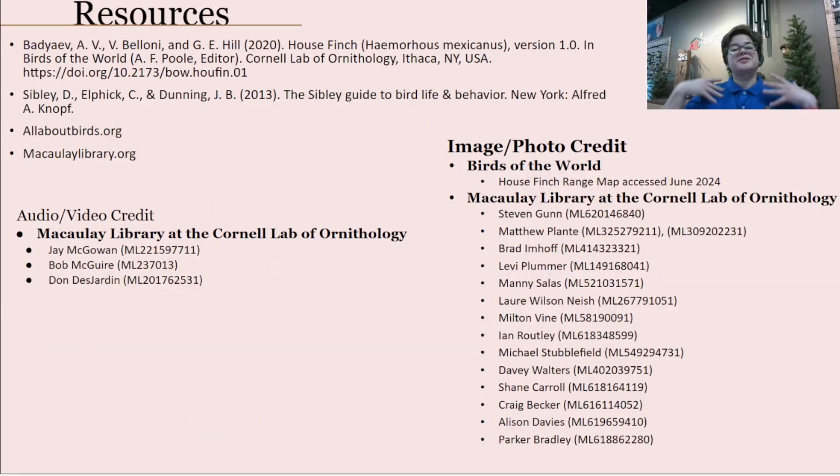All right. So with that, that's all I have to say about the house finches. Pretty straightforward, but always really interesting. Once again, Macaulay Library is where I got a lot of the photos and videos, so feel free to check that out for birds that you really enjoy, or birds that you've never heard of, to learn more about them. And then of course, the range map came from Birds of the World, which is a great scientific resource that I use to get a lot of this presentation information together.